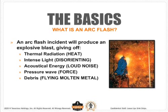An arc flash incident will produce an explosive blast, and with that blast it produces each of the following things. The first, it's going to produce some major heat. An arc flash can reach upwards of 35,000 degrees Fahrenheit, and that's 4 times hotter than the surface of the sun, so it's an extremely intense blast. Second, it's an intense light. That oftentimes can disorient the worker in the blast and can even lead to blindness, whether that be temporary or permanent. Third, it can produce acoustical energy or a very loud noise.